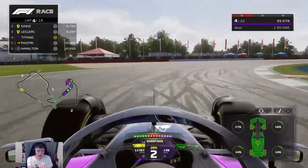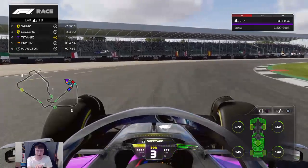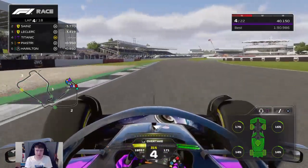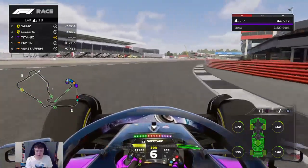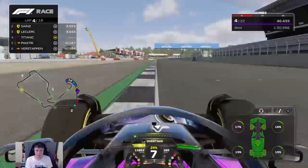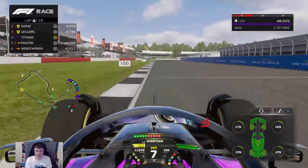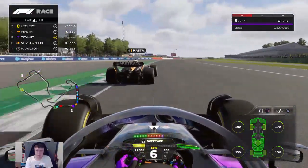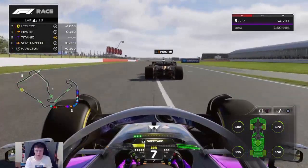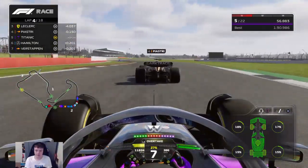Lewis Hamilton now gets past Verstappen and gets to start battling Oscar Piastri. He's still battling Verstappen after an unlucky exit of Brooklands into Luffield. Now Piastri, wheel to wheel with myself. Into Copse, we're going to slightly tap the brakes. Double downshift, we're going to get DRS on Oscar Piastri. Along the Hangar Straight.